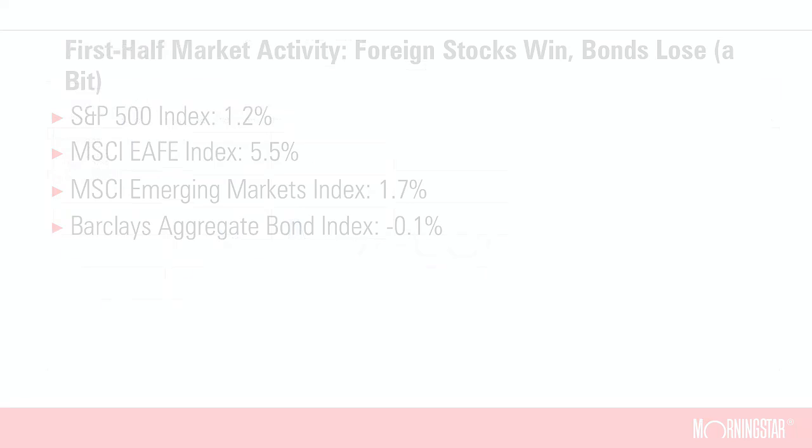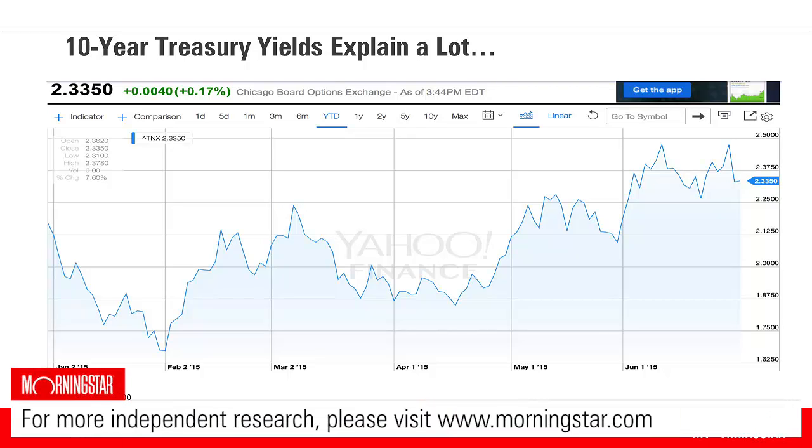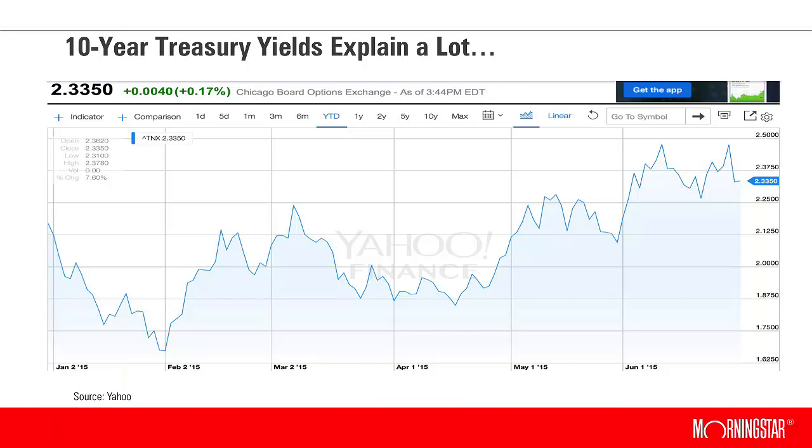The reason for bonds' weakness can be pretty well explained by this slide, which shows the increase in 10-year Treasury bond yields during the first half of the year. You can see that rates rose fairly significantly during the period, especially in the second quarter, and that had a ripple effect for the bond market as well as for various types of equities.